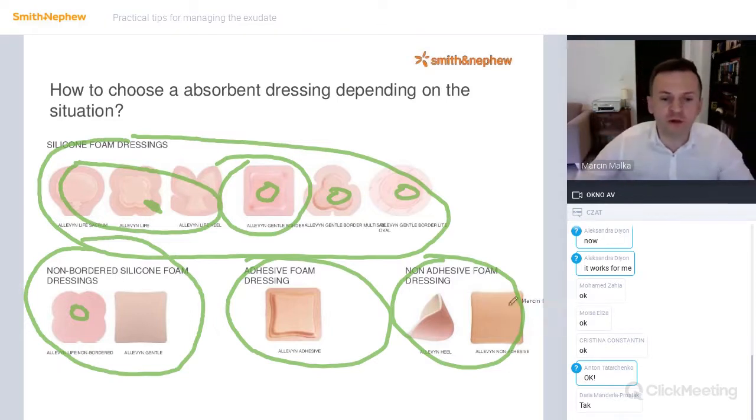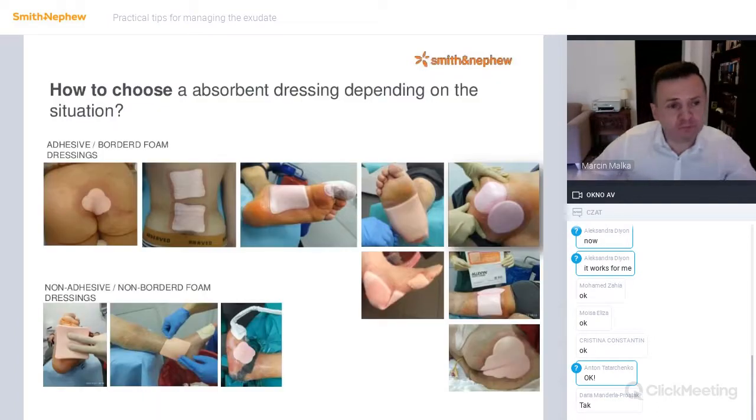So we start with a non-occlusive dressing, and only after finishing the infection do we change. Okay. And a few cases, a few dressing applications from our clinic, from my patients.